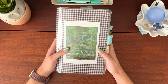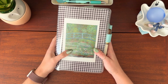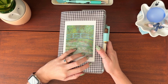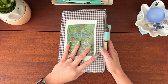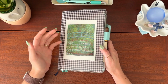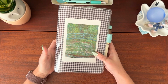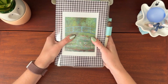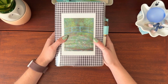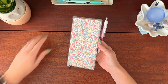This is my most used journal and planner, and I used to be afraid of having planning and journaling in the same book, but since this isn't my memory keeper, I really don't care if I'm planning in it. This is not a book that I'm going to be showing people. I don't think my kids are going to be looking at this in the future. This one's for me. This one is purely for me. So yeah, that's the deal with my Hobonichi. Next, I want to show you my Hobonichi Weeks.